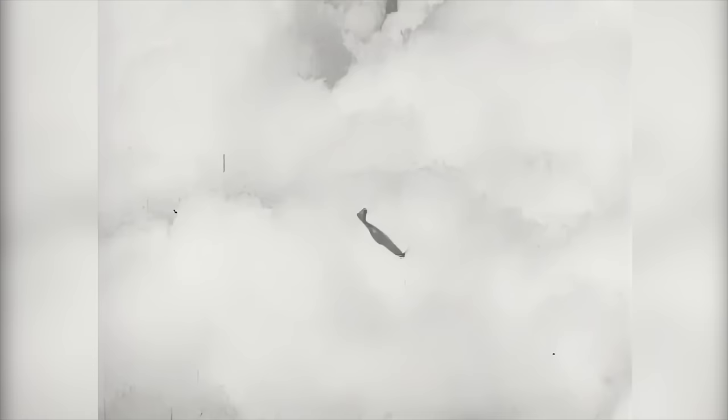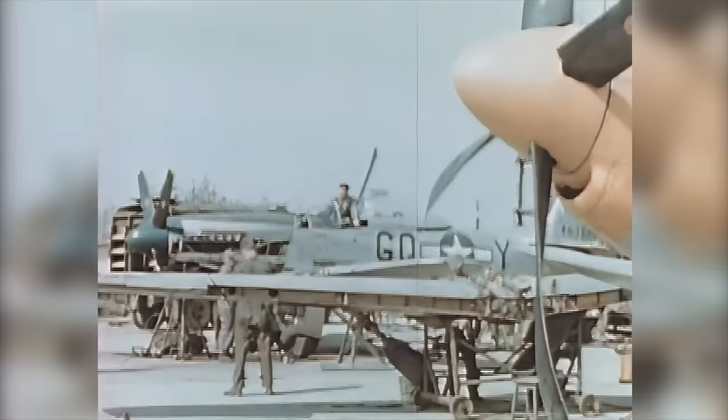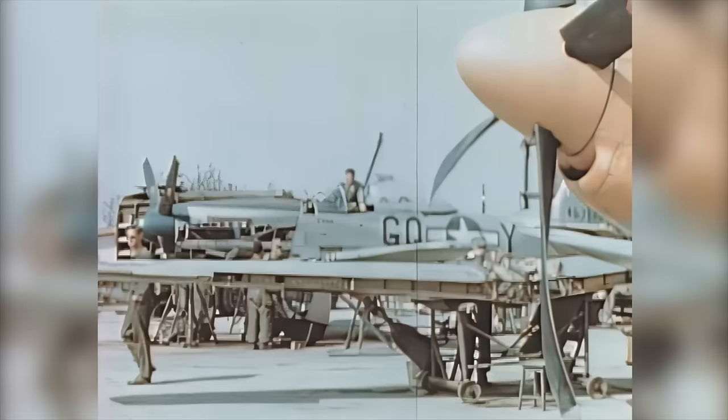Though the Mustang was winning the war in the air, the P-51B model did have a number of bugs that took time to be ironed out. Some of these defects could be disastrous in combat. We had initially a problem with gun feed. You're in a high-speed turn and pull up to so many Gs and it would stop your guns from firing.